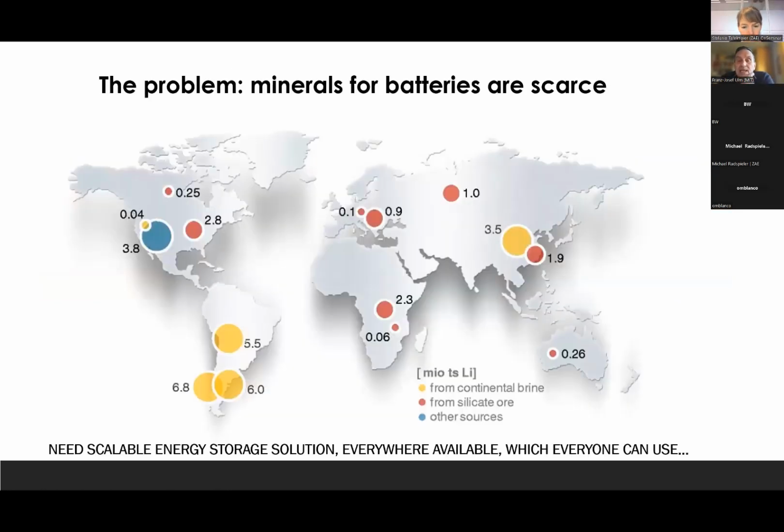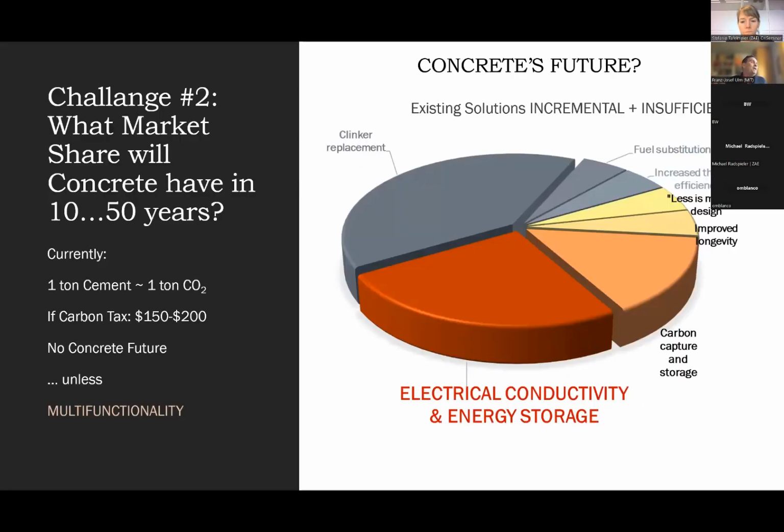The problem right now is that the energy storage solution that exists is basically based on battery technology, and I'm going to come back to that here. Most of the precursors used for batteries, like lithium, are available only in very particular parts. In addition, the processing of them is dominantly done in China. So even if you have a lithium source, you still have to transport this, which makes this battery technology, at its current state, very difficult to scale to the level where we need it in order to make energy storage solutions available for everyone and everywhere. And it is here where we come into play.